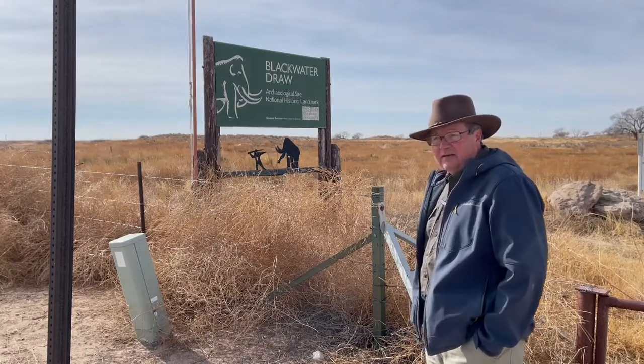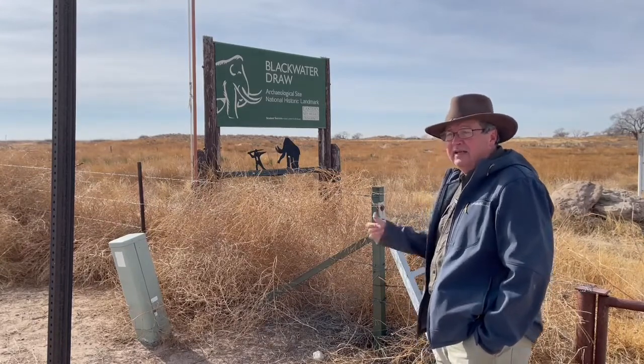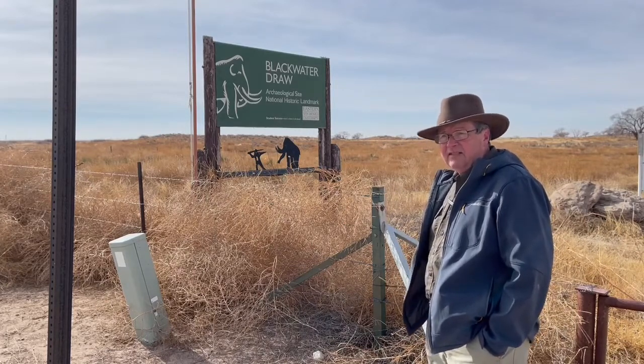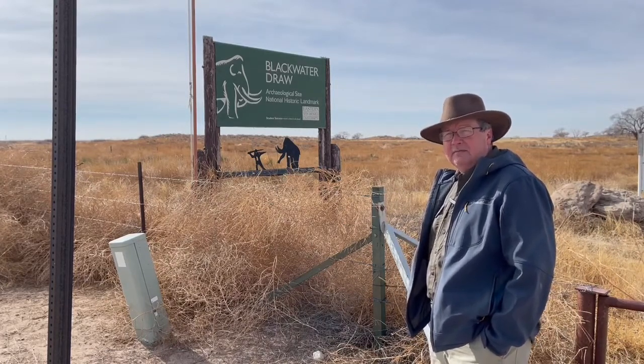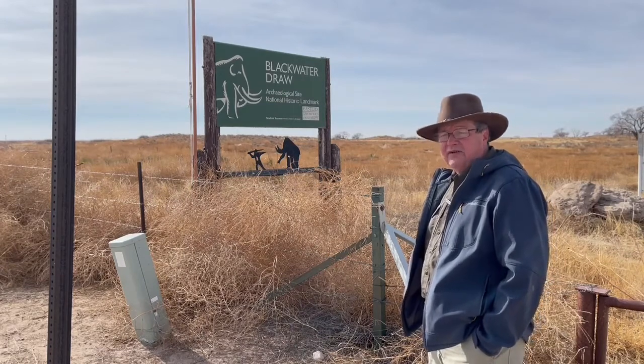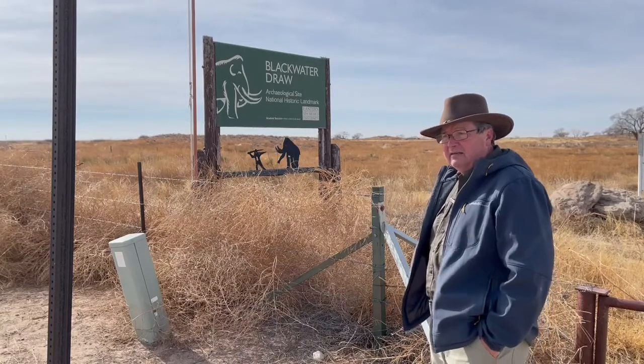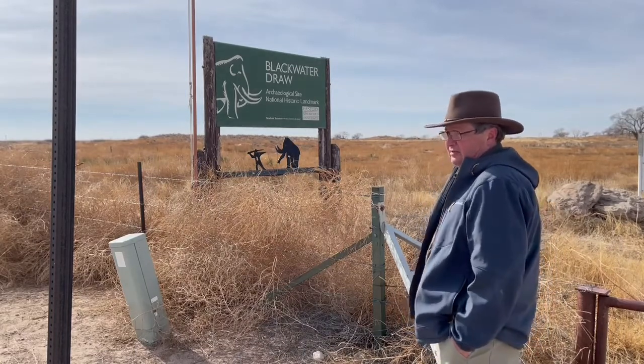How does that apply here? Well, prior to the discovery of these artifacts and fossils, it was expected that the mammoths and the large mammals became extinct in the North American continent 30 to 40,000 years ago. It was also expected that man didn't show up here until about 10,000 years ago.